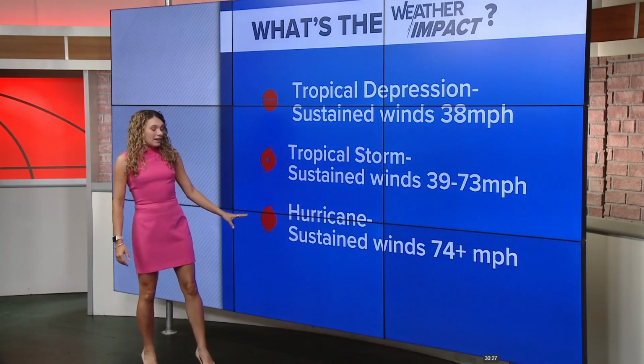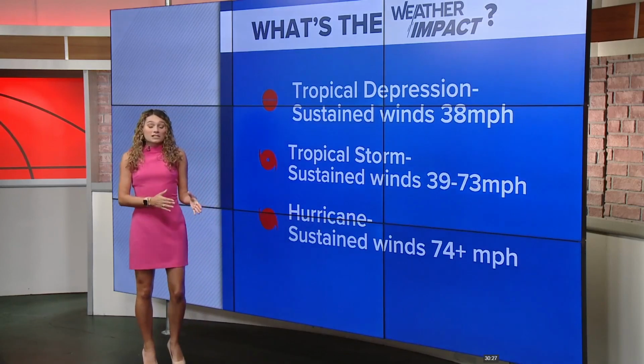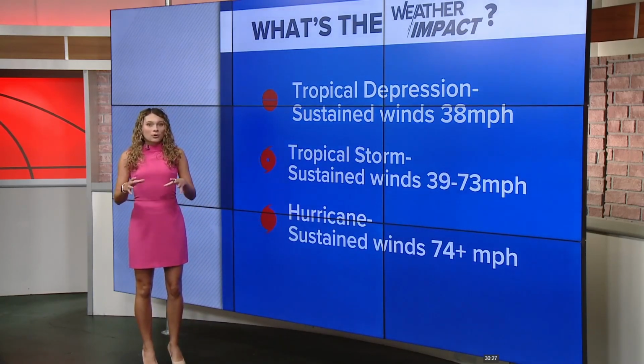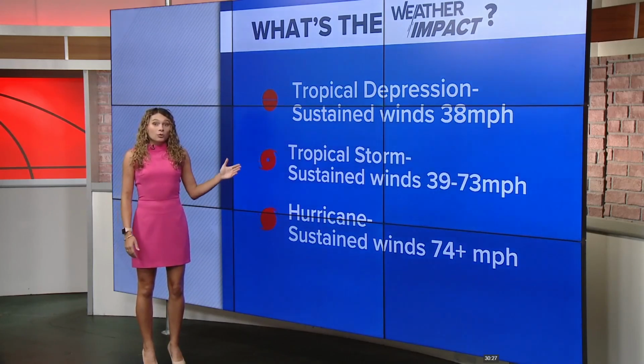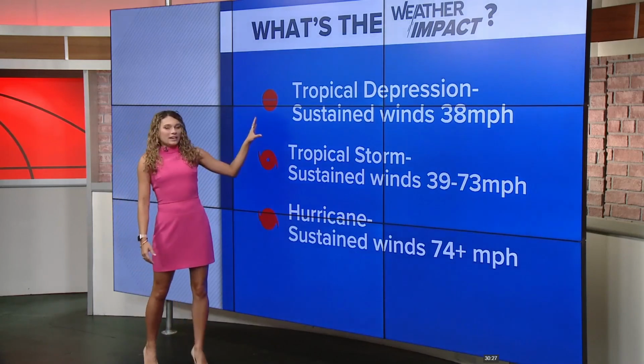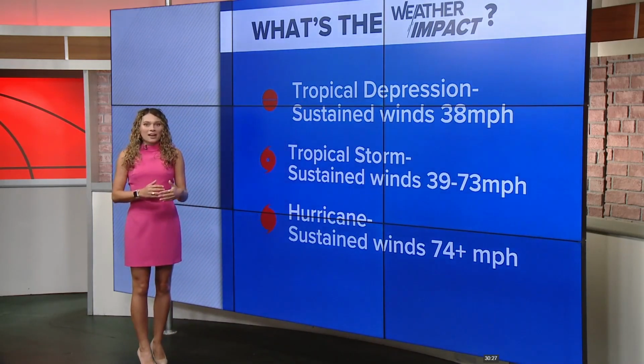And for a hurricane, just not a major hurricane, so anything below a category 3, that means that the winds have to be from 74 miles per hour or greater. Once again, Beryl has now weakened to a tropical storm as it continues to move up to the northeast, and then will weaken again to a tropical depression as well. So the wind speeds are slowing down, but the gusts can still be quite great.